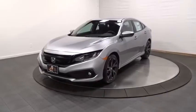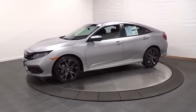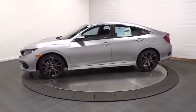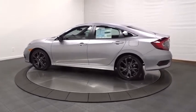Take a ride in the 2020 Honda Civic. Honda Civic: practical, awesome gas mileage, and incredibly reliable. This vehicle has less than 100 miles. Here are some of this vehicle's great options.